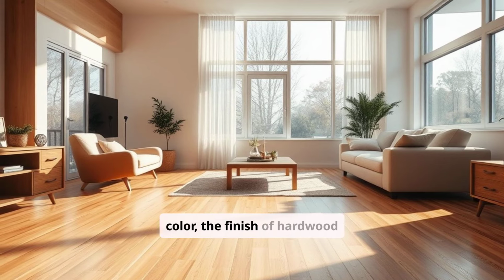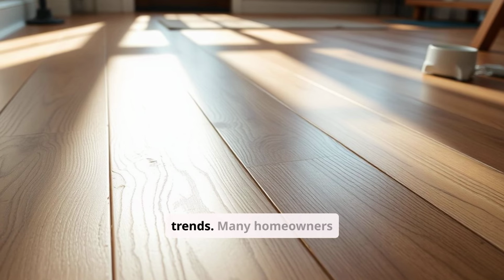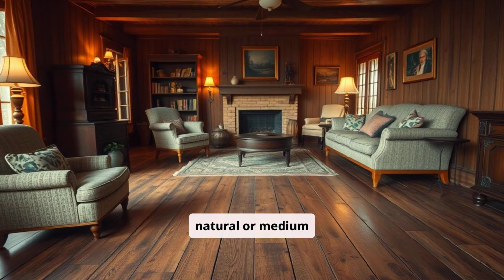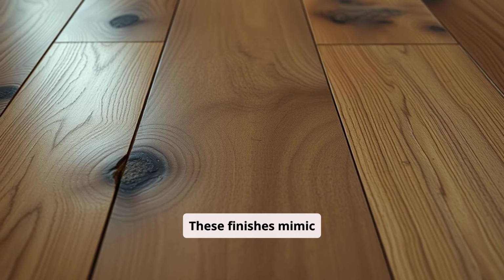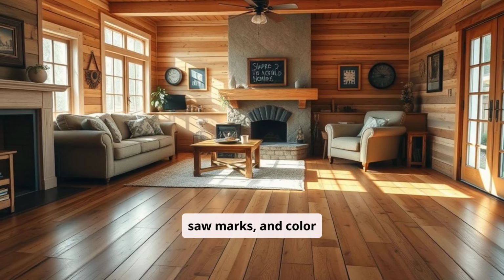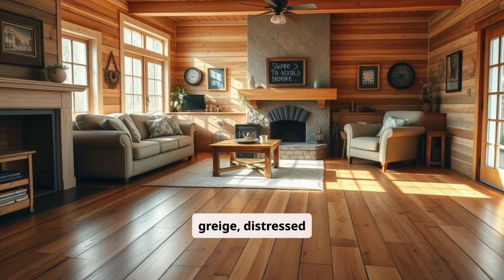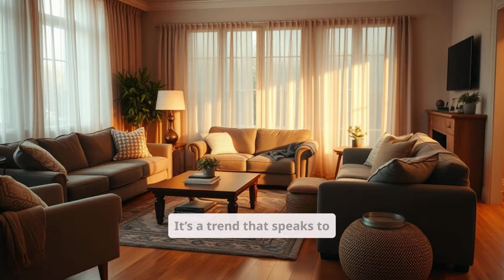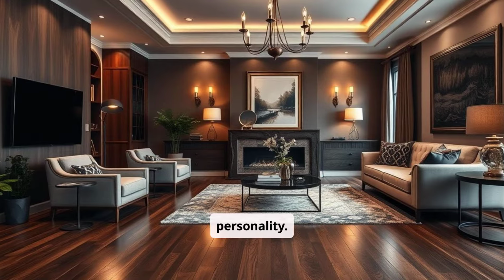Beyond just color, the finish of hardwood floors is playing a bigger role in 2025's design trends. Many homeowners are choosing rustic or distressed textures, especially in natural or medium tones, to add character and authenticity. These finishes mimic the look of reclaimed wood with intentional imperfections like knots, saw marks, and color variations. When combined with trending colors like honey or greige, distressed wood becomes a centerpiece of farmhouse, cottagecore, and industrial styles. It's a trend that speaks to the growing demand for homes to feel lived in, comforting, and full of personality.